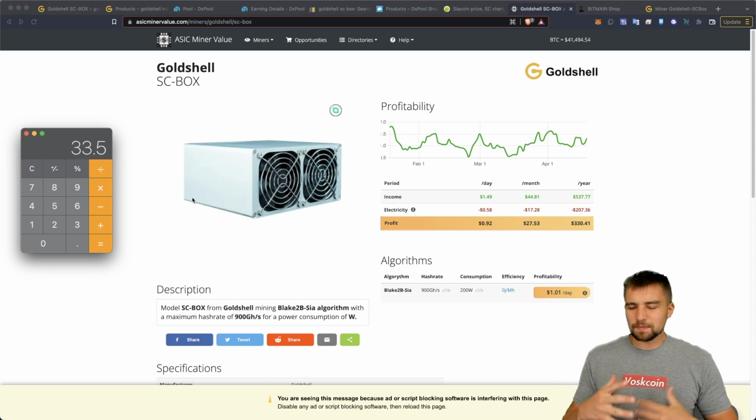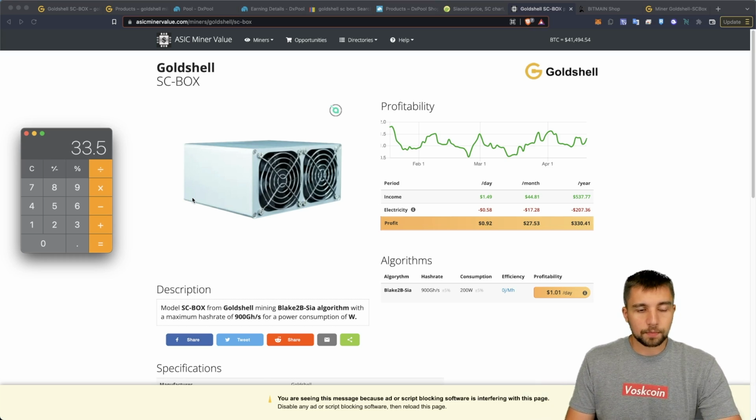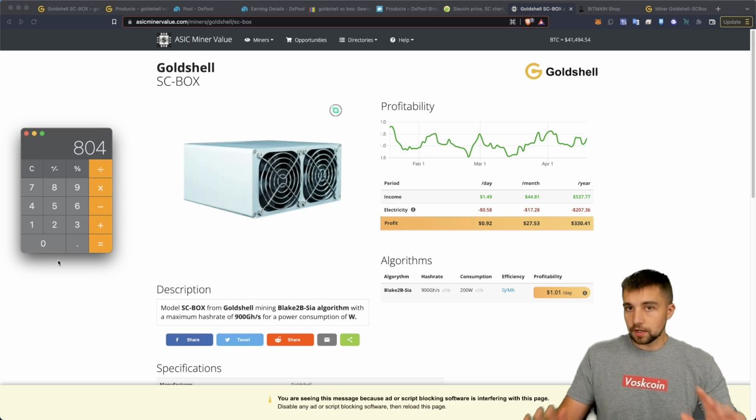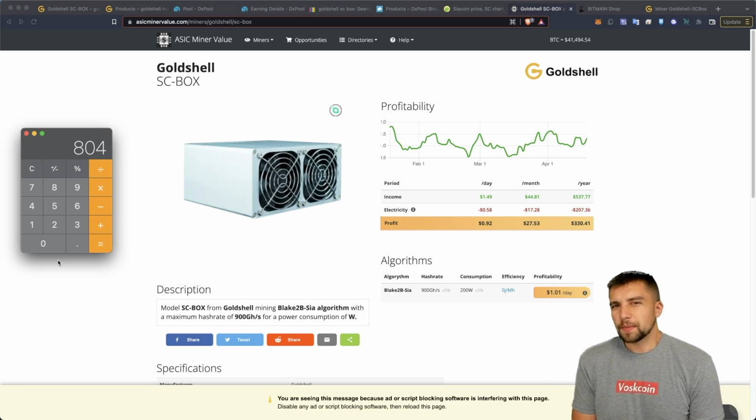And some people think that I'm supposed to be earning hundreds and hundreds and hundreds of dollars per day or per month or whatever else. So let's go ahead and flesh this out, right? So in 12 months, I will pull about $402 after I pay the electric bill. So in 24 months, I should pull about $804. So basically in 2 years, I would be breaking even on this device.